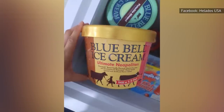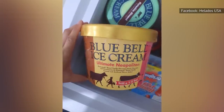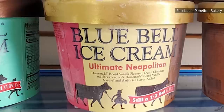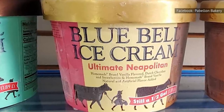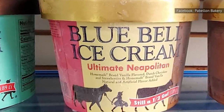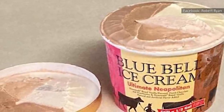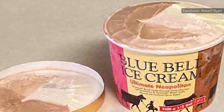That said, adults probably won't be too enthralled with Ultimate Neapolitan. Even if you cherish Neapolitan in general, you won't be very impressed. The problem is that the strawberry portion mostly tastes like vanilla, so the actual result is a container of ice cream that's basically two-thirds vanilla. And that's not the end of the world, but it's also not what you want if you're in the market for genuine Neapolitan ice cream.